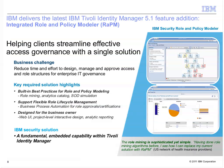So the key feature addition we've introduced to our Identity Manager version 5.1 is the integrated role and policy modeler. It is a business interface on top of our identity management system that allows analysts to define roles, design roles, and then certify them to the point where they're now able to implement role-based access control within the environment.